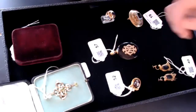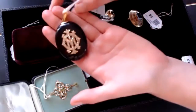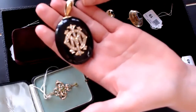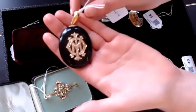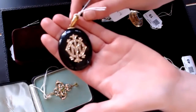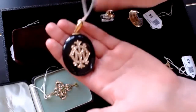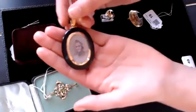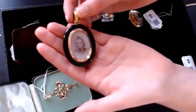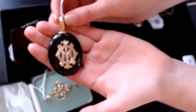Now, a few of these pieces have come from a Cheshire lady downsizing and selling her collection. So lot number 57, typical Victorian onyx and diamond mourning locket. I've seen a few of these, obviously with split pearl monogram to the front, but this is set with just over a carat's worth of old cut diamonds. Really nice, opulent piece here, and in great condition, as you can see. As you turn over, as you can expect, there's a cheerful looking Victorian lady on the back there. So this, lot number 57, is offered at £600 to £800.